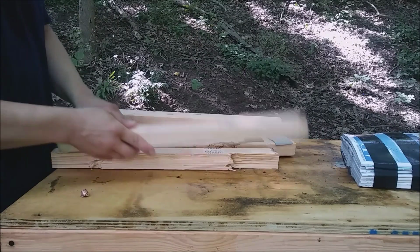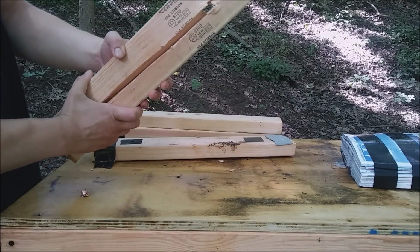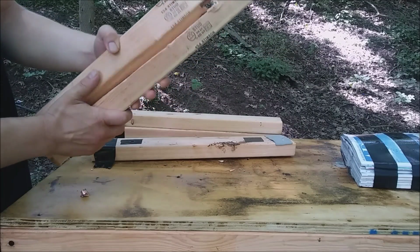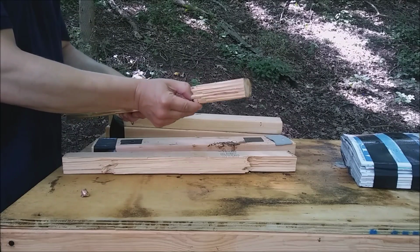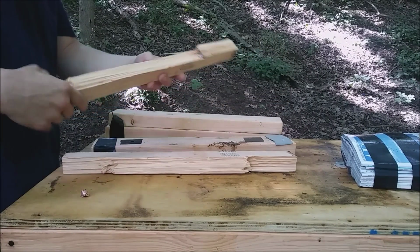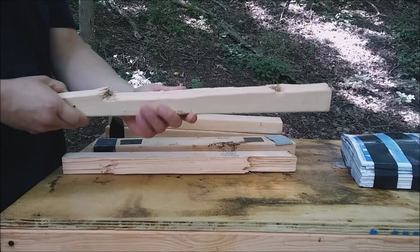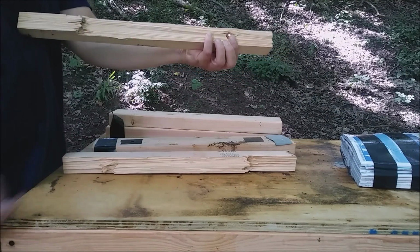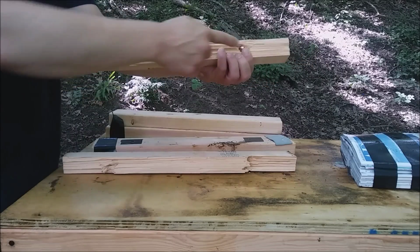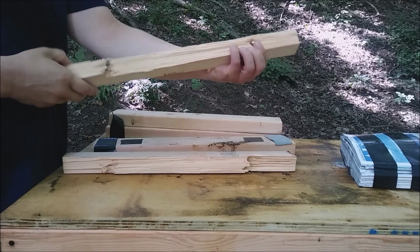The 357 Magnum, you can actually see it. This is the back of the second board. It's almost penetrating back through the back of that second board. It's still embedded there pretty well. So if I can do it like this, this is what we got. Halfway through second board, the 45, almost out the back with the 357.